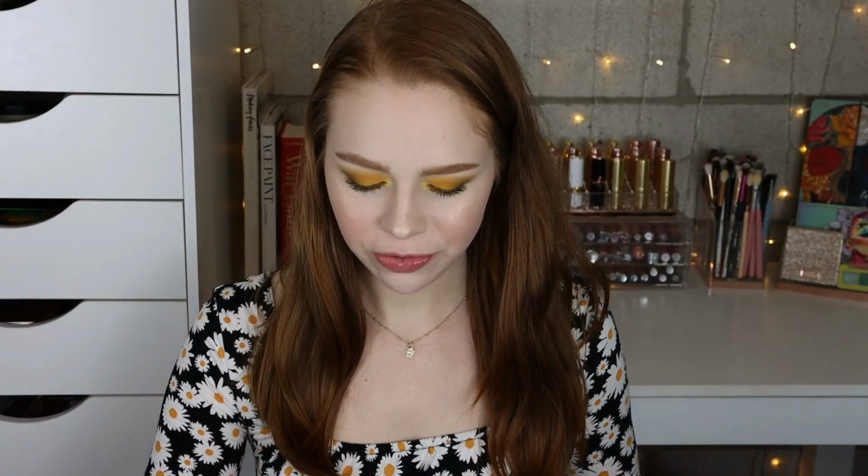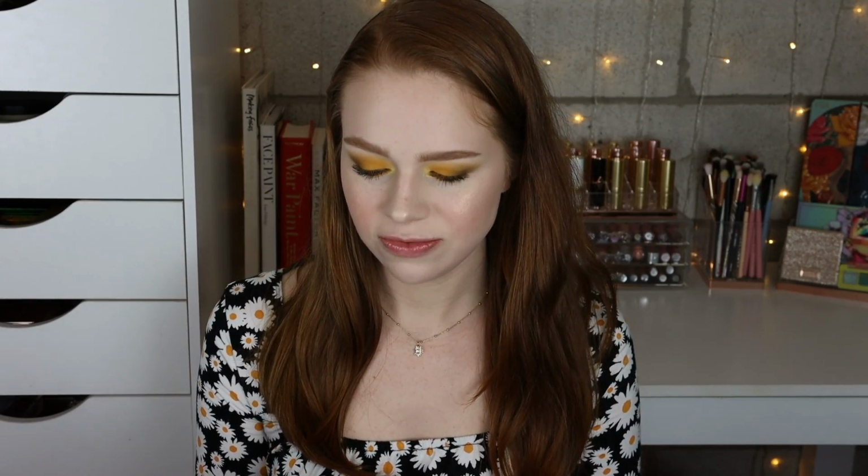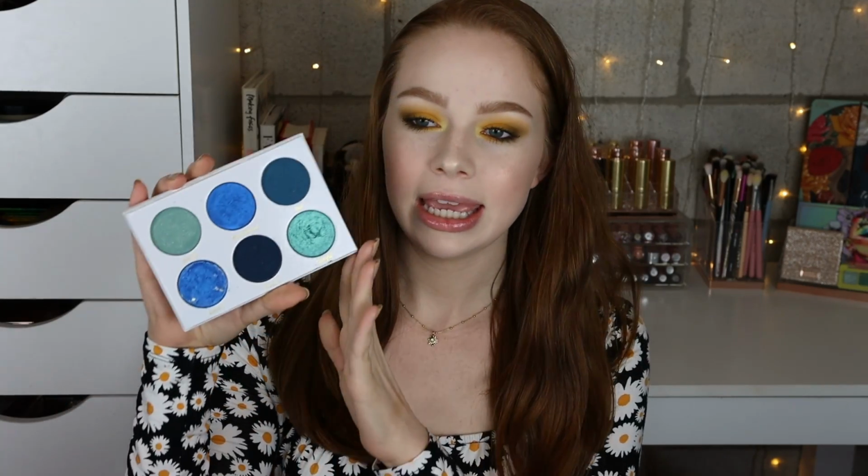So starting off, number 16, the lowest ranked palette of all the ones I've bought so far this year, would definitely have to be the Clarity Cosmetics Blue Royal palette. I did a really pretty look with this, but I was overall pretty unimpressed with the quality, and I just feel like this palette could have been so good, but it just missed the mark by a little smidge on every single shade, basically. So here's what it looks like, and it's a really pretty blue color story.